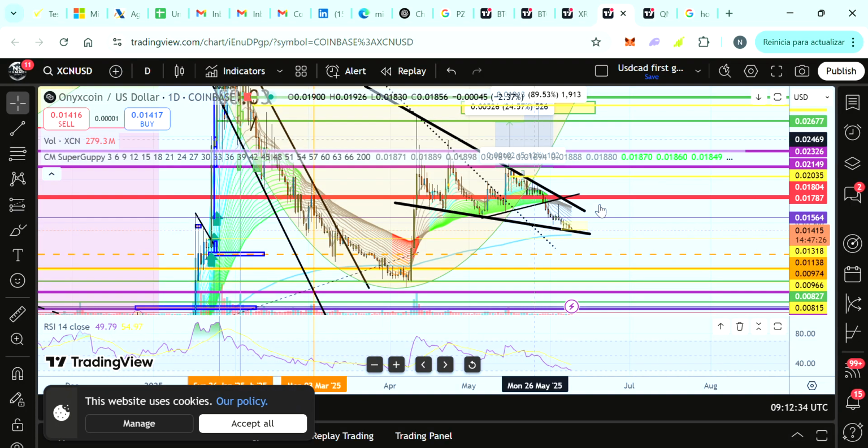Moving on to XCN. XCN doesn't look the best, obviously, but it is still forming within this downward wedge. It is above the 200 EMA on the daily, which is nice to see. You may see that push down a little bit before getting some support around this area and pushing back upwards into this wedge. We really got to see what Bitcoin is going to do.